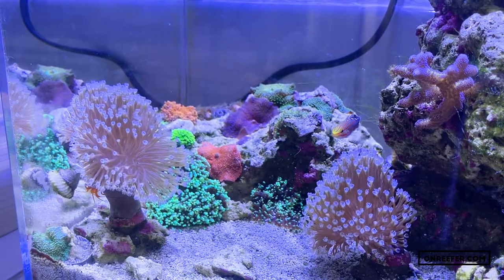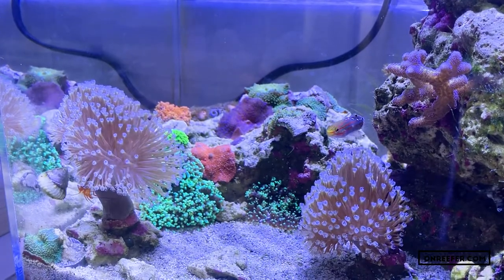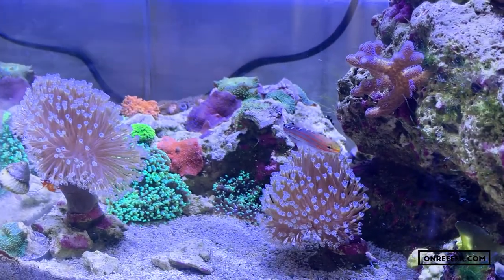I have seen him eat quite a bit of hair algae when I was running low on pods, but I would keep pods in there because we do want to keep our fish's diets balanced as much as we can. So make sure you got some pods in those tanks.